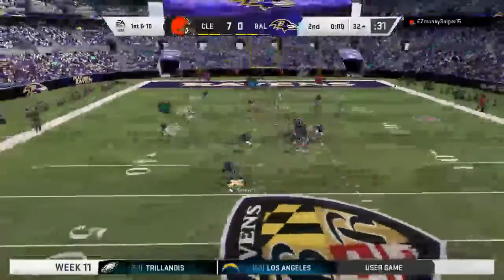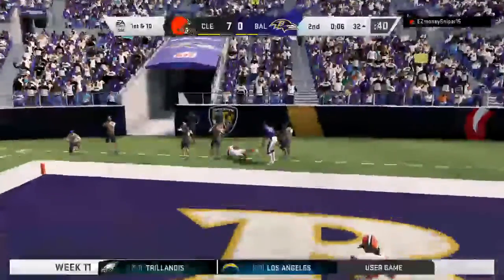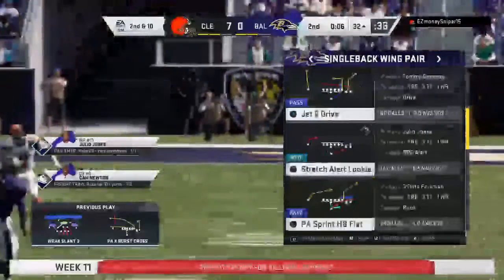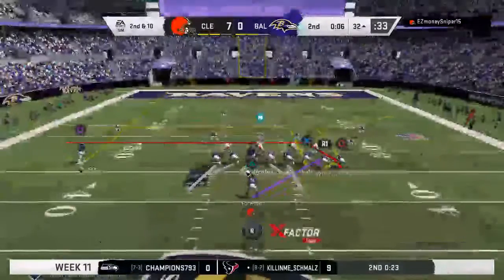Now Newton on the move to his left. Looking in zone for Jones. And that'll be incomplete with just 6 seconds left on the clock. Here's 2nd and 10 now from about the 32.